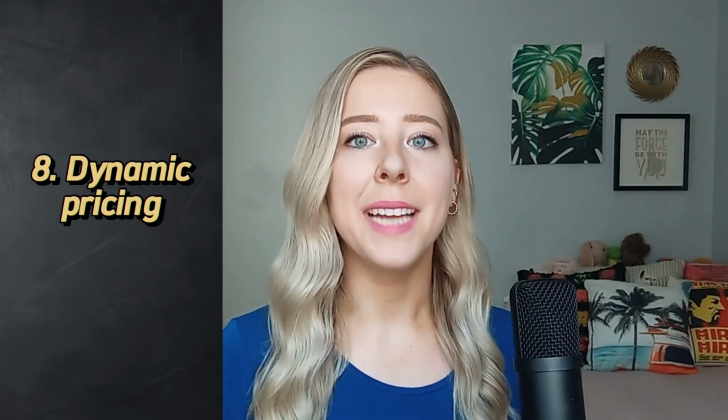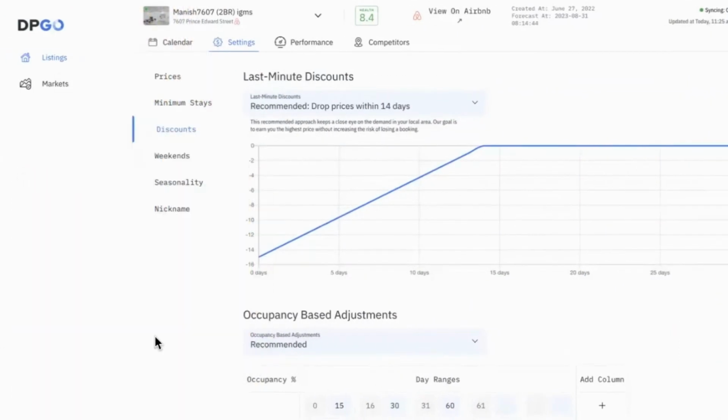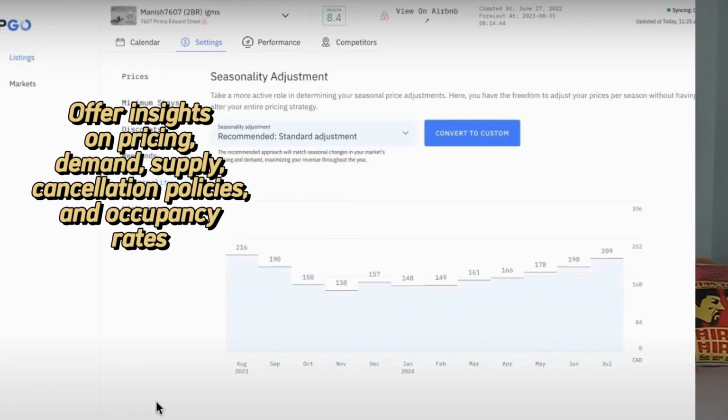Tip 8 focuses on dynamic pricing. Integrating platforms like IGMS with dynamic pricing tools such as PriceLabs and DPGO can significantly boost your revenue. These tools analyze real-time market data for similar listings, including insights on pricing, demand, supply, cancellation policies, and occupancy rates. This data ensures you're maximizing your occupancy, your revenue, and your overall profit, keeping you ahead as new listings enter your market.